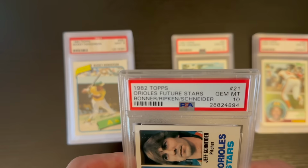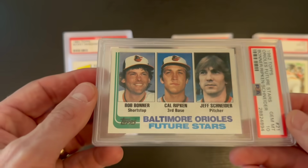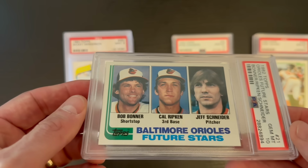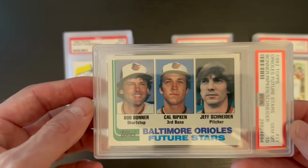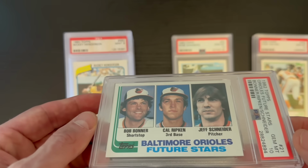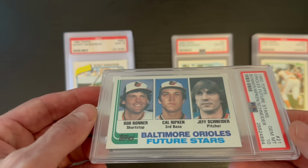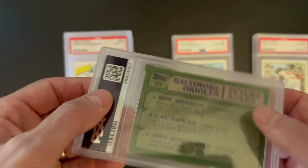Next up, 1982 Topps, my boy Cal Ripken rookie. It's a PSA 10, and the card looks pretty clean. Looking over here, the centering looks great. I can't tell if the right border is maybe a little bit wider than the left as you look at it, but I think it's close enough. I think it's within 55-45, and I think everything else looks great.